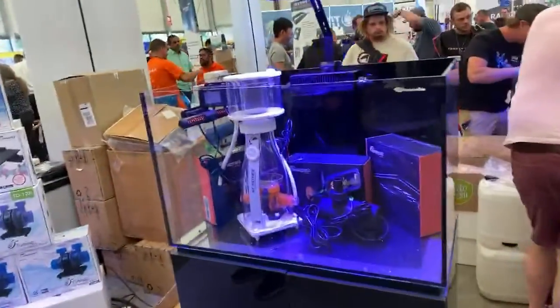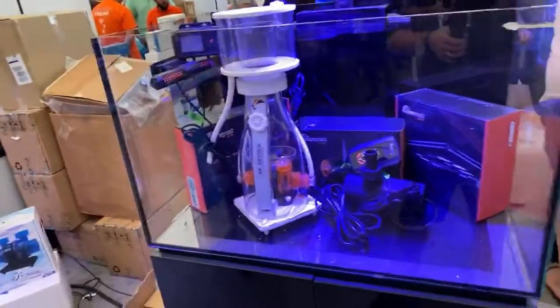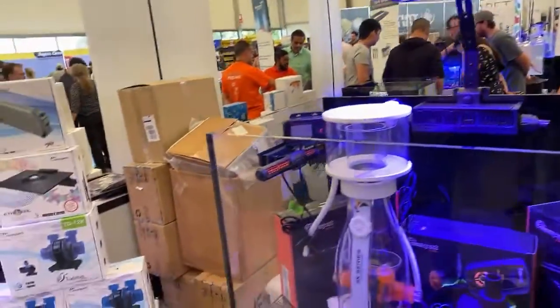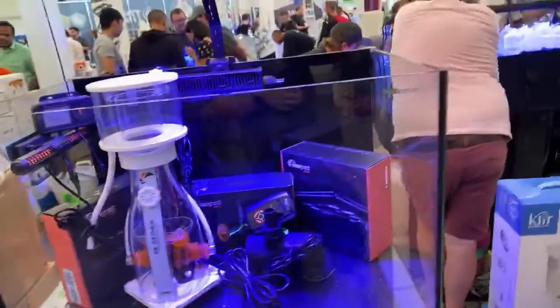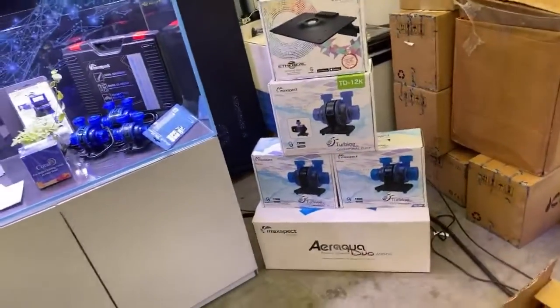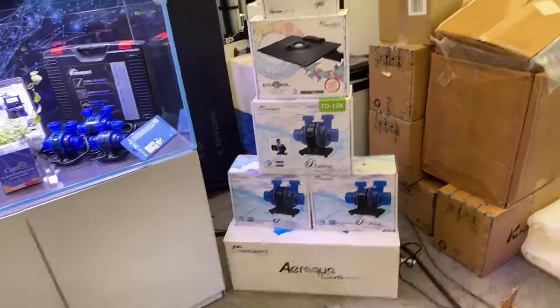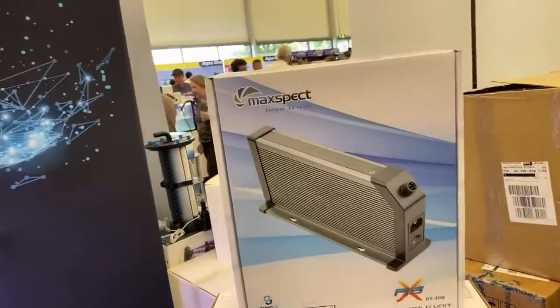Come over this way, we've got a range of Maxspect products. We've got their return pump, we've got their dual inlet skimmers. See the LED, we've also got the new Maxspect Gaia flow pump. That's pretty cool to see. And of course the Neptunian cube here. We've got some more of their turbine duo flow pumps there. We've got the Ethereal LED, and this looks like a power supply, so a spare power supply, that's hardcore.